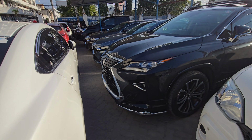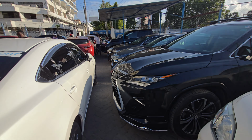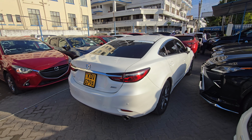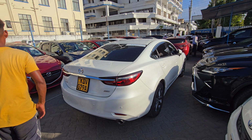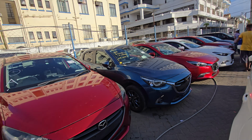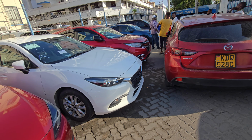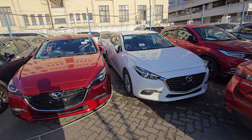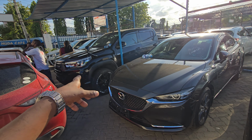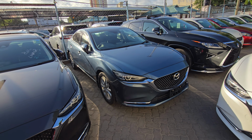Lexus RX 450h these one kutuletea 6.5 million shillings tutakupatia. Mazda Atenza zote ziko hapa petrol. We only need 2.7 million shillings negotiable, so it will come down to around 2.65 million shillings. The other Mazda Demios bado ziko hapa. Mazda Axela zinatoka 2.2 million shillings. Both of them 2.2 million shillings for this petrol Mazda Axela. Vitu safi. Alright. And then there's a Mazda Atenza that Toyota Hilux inatoka na 5.7 million shillings. Yeah, we've talked about these Atenza and all that.